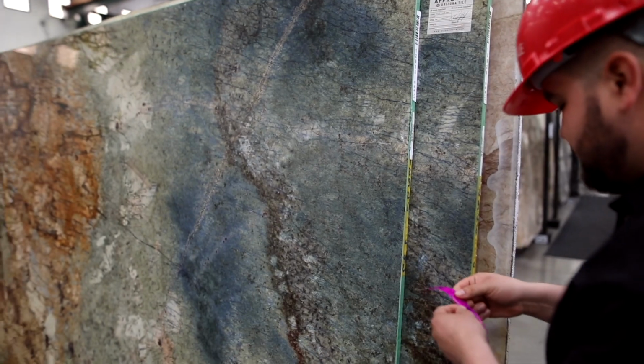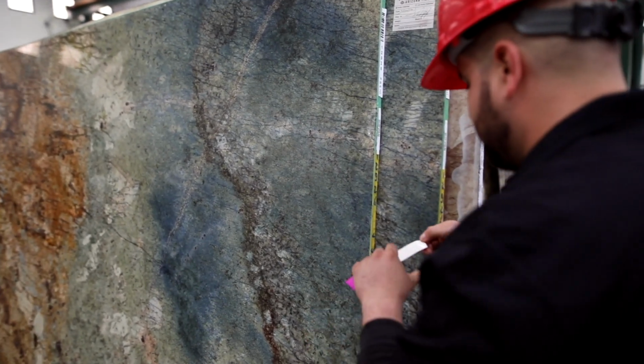When the documentation is finalized, the sales associate will mark your slabs as sold and hold them for pickup.